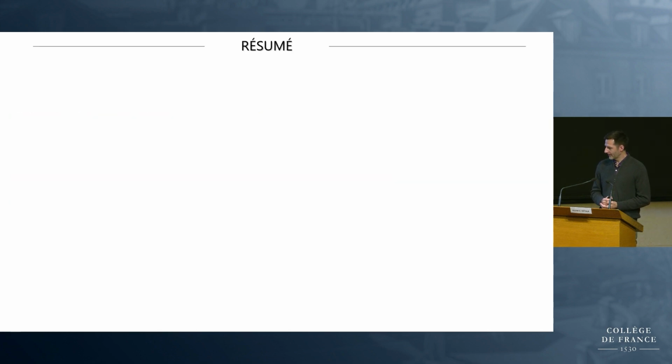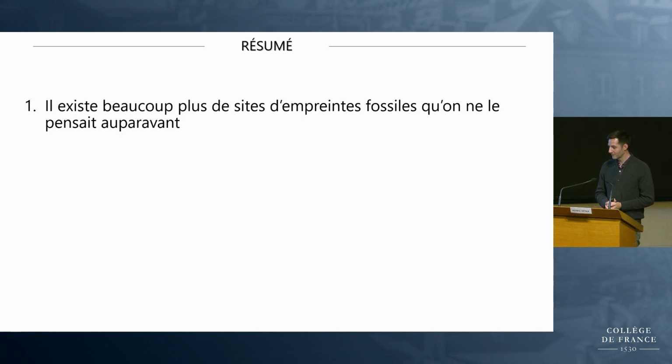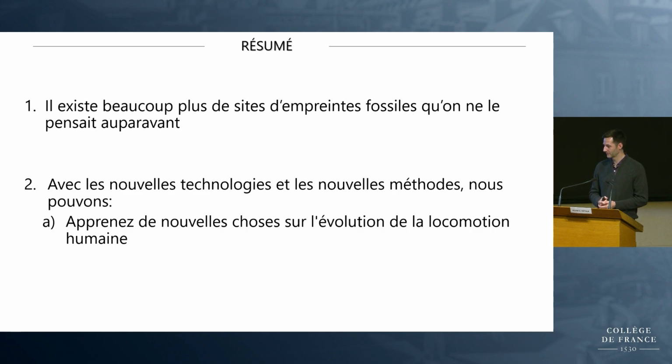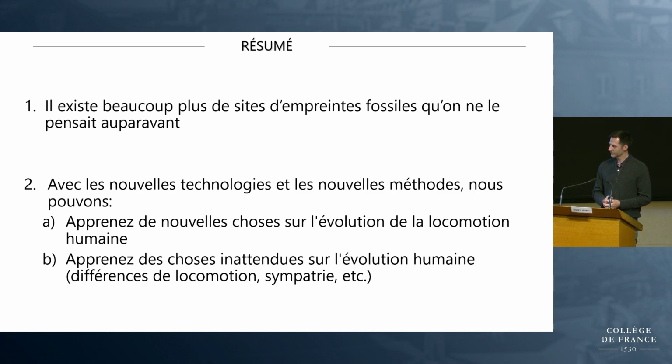So to wrap up and summarize quickly what we've found, first, there are a whole lot more fossil footprint sites out there than previously thought, so there's a lot of new and exciting data to work with. Then with new technologies and new methods, we've been able to learn new things about the evolution of human locomotion. We're gaining new insights into how extinct hominins moved. But then we're also learning new things we didn't expect. For example, our analyses have allowed us to identify locomotor diversity. That's something we couldn't do previously. In some cases, this has led to hypotheses about hominin sympatry, when there's evidence for multiple species sharing the same immediate landscape. And so these analyses have also led to insights that extend decently far beyond just locomotion.